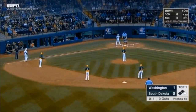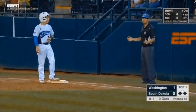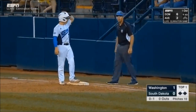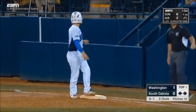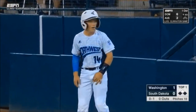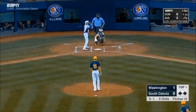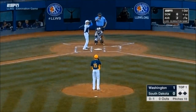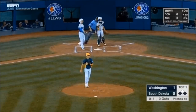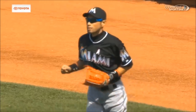He may have left early, so he goes back to first base. Hey there, he's on a base. He thought it was a foul ball. It wasn't a foul ball, so he could have been tagged out at any time. I don't know if I've ever seen that. It was caught. He stole a base and he gave it back. Look out. Wow. Deking the runner.